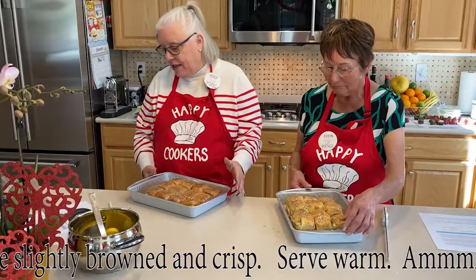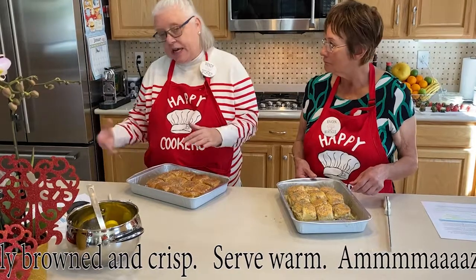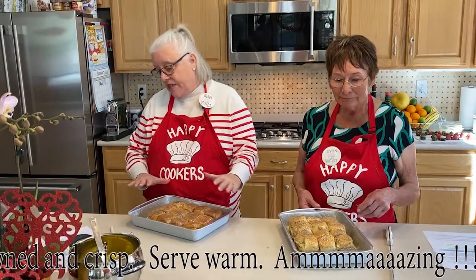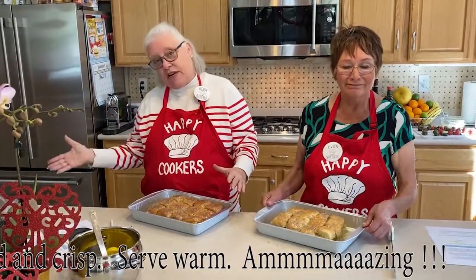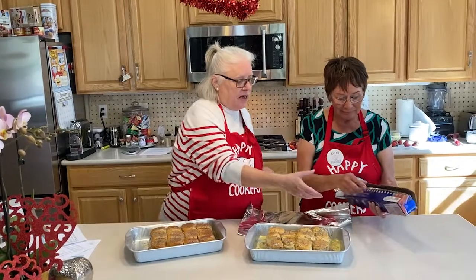They're not going to go in the oven right now. We're going to let them sit out for 10 minutes, and then we're going to bake at 350 degrees for 10 minutes with a cover on it. And then we're going to uncover it and let it cook for 2 minutes.